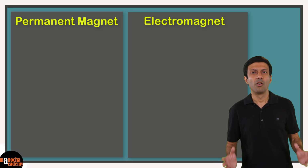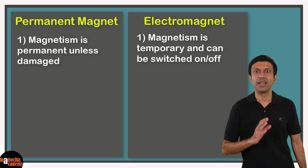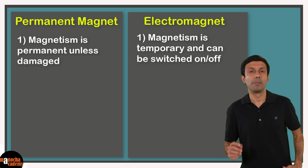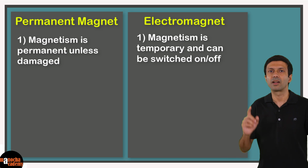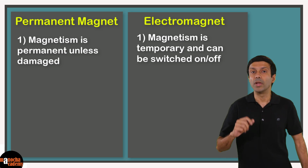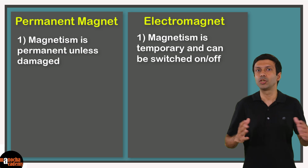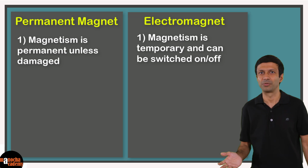First difference is, for a permanent magnet, the magnetism is permanent. It doesn't lose the magnetism. Only if it is damaged and beaten, it may lose its magnetism. But an electromagnet is a temporary magnet. As long as the current is flowing through the solenoid, the magnetism is there. But when the current is switched off, the electromagnet is no longer a magnet. And this is a big advantage of the electromagnet. Its magnetism can be switched on and off.